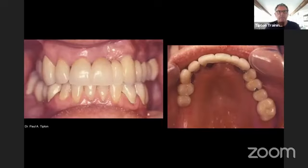Okay, and what's it do? Open up the vertical dimension, create a class 1 occlusion, get the correct guidance in protrusive and lateral. And now we've got protrusive guidance on upper right central, upper right lateral, upper left canine, and we've got lateral guidance, upper right canine, upper left canine.